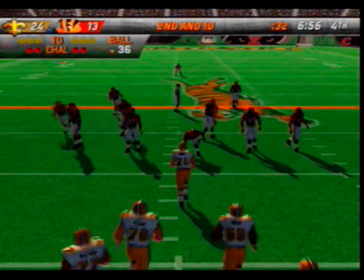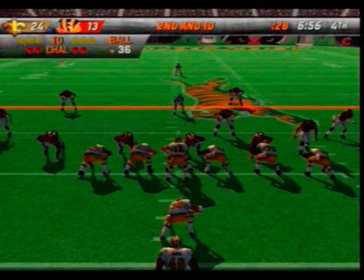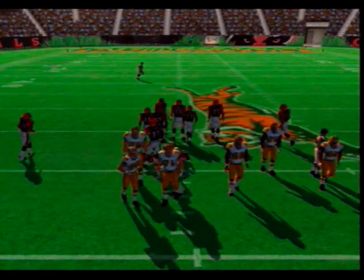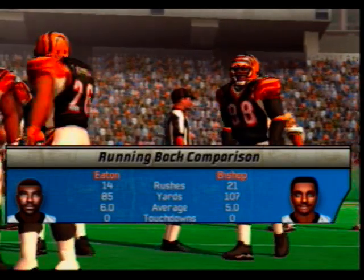Second and 10. Ball on the 36-yard line. Let's go. Be physical. Eaton, the deep back. They give it to the halfback. This one will be spotted at the 42-yard line. He stopped him there, and according to our numbers, that's tackle number 6 for him.